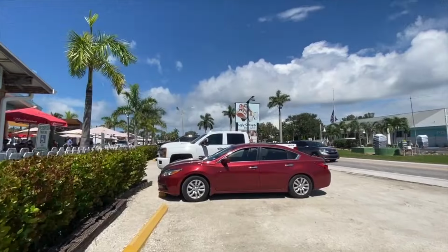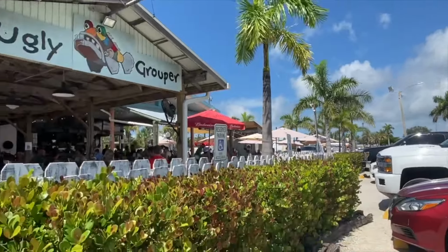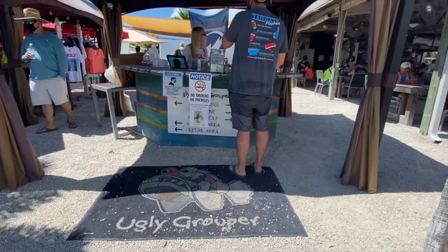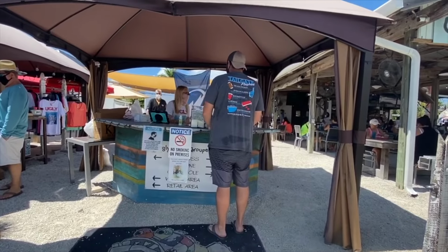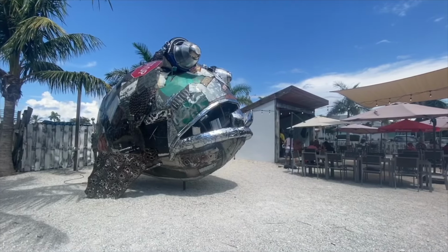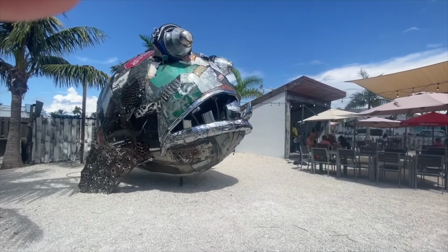Anna Maria Island has a lot of restaurant options, and I'm going to show you one that's around 2 miles away from Pine Avenue. This is the Ugly Grouper, and you'll know that you're there when you see the Ugly Grouper. It's a statue that's made out of recycled car parts, Harley Davidson motorcycles, and a few other odds and ends. You can't miss it. It is 14 feet tall.